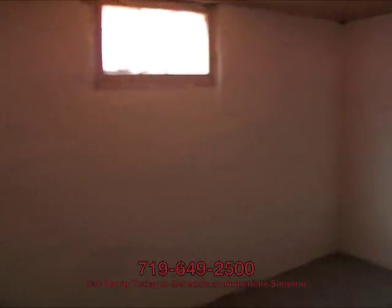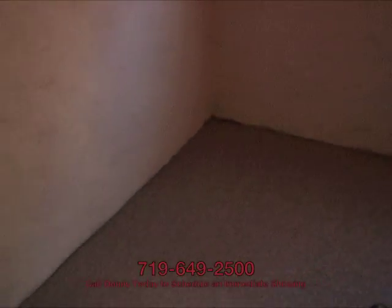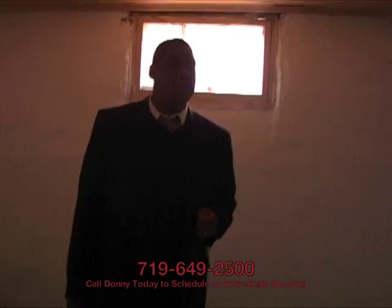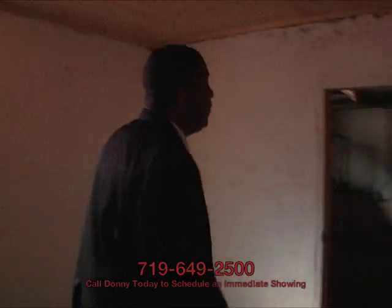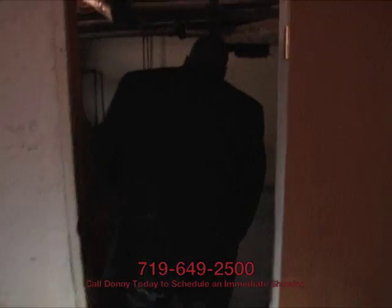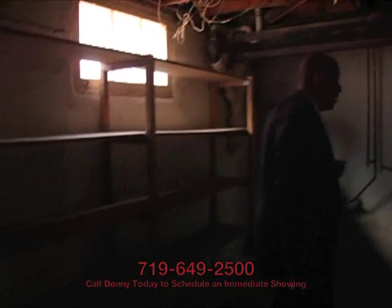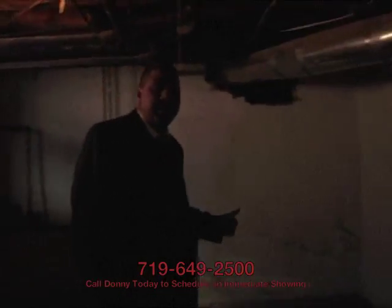What it's going to need is some base trim perhaps added to the floor, perhaps doing something with that window, but this adds the fourth and final bedroom to the property. So definitely some living space. Outside of this room, we have a basement where your laundry facilities and everything could go. Like I said, we had laundry upstairs, but you can certainly put it down here because you've got plumbing down here for it.